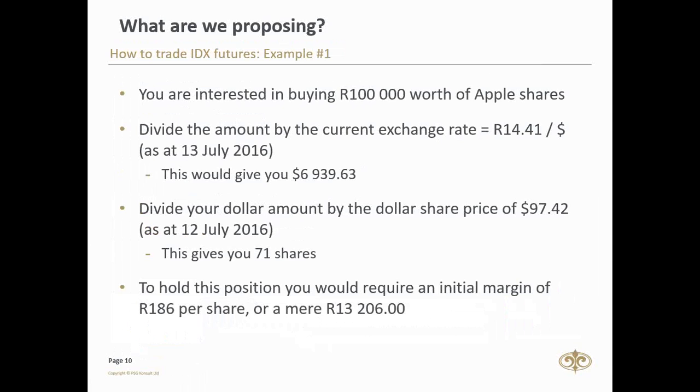So what's important to understand when it comes to IDX futures, there is one big difference. First of all, your minimum exposure is 100,000 Rand. Like with CFDs, for example, your minimum exposure at PSG Wealth is 25,000. Here, the minimum is 100,000. You might say, well, that sounds a lot, but if you convert it into dollars, you'll see how this works. So that's the one difference.